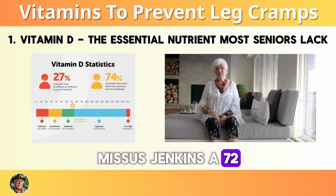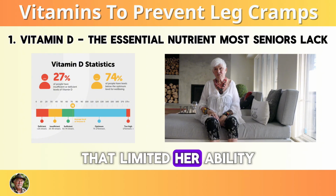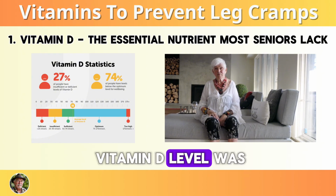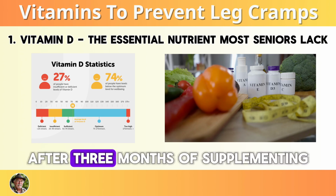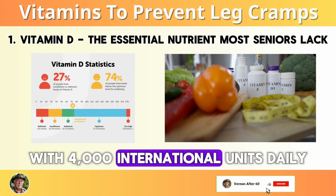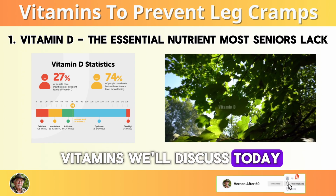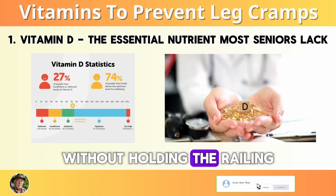Mrs. Jenkins, a 72-year-old client of mine, suffered from severe leg weakness that limited her ability to climb the stairs in her home. Her vitamin D level was just 15 nanograms per milliliter. After 3 months of supplementing with 4,000 international units daily along with the other vitamins we'll discuss today, she regained enough strength to climb stairs without holding the railing.